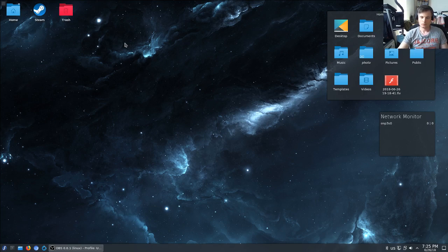I don't know why, but it is really annoying because, you know, if I turn on my computer, I expect both of my screens to work because I use both of them.